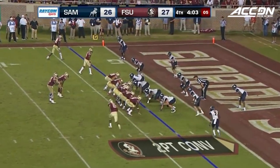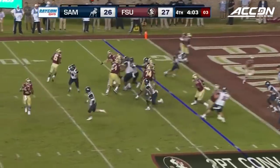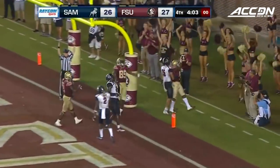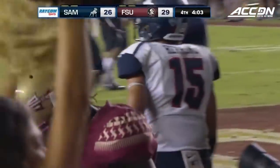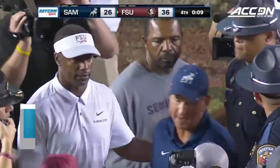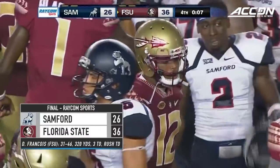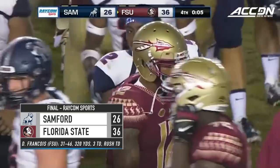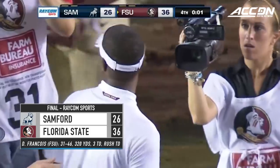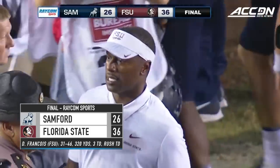Now the book says go for two to make it a 3-point game. Francois pressured. Lost it into the end zone. And they converted. They've got the 2 to Murray. Tonight, it's going to be a 10-point win, 36-26, as the final seconds tick off the clock. But it was in doubt for a long time as Chris Hatcher's team came into Doak Campbell Stadium.